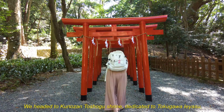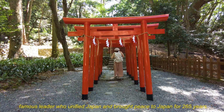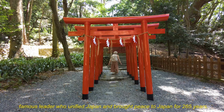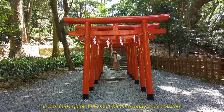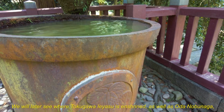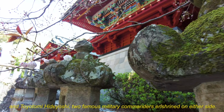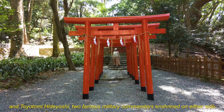We headed to Kunozan Toshogu Shrine, dedicated to Tokugawa Ieyasu, a famous leader who unified Japan and brought peace to Japan for 265 years. It was fairly quiet, but small with the many cruise visitors. We will later see where Tokugawa Ieyasu is enshrined, as well as Oda Nobunaga and Toyotomi Hideyoshi, two famous military commanders enshrined on either side.